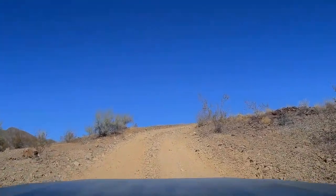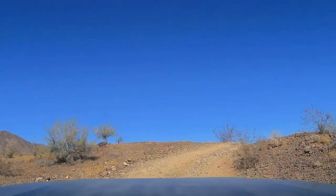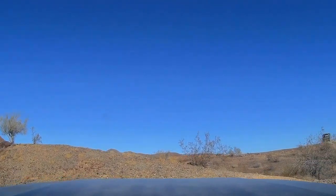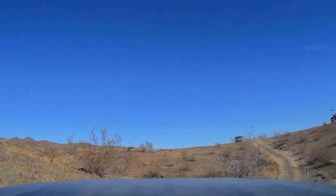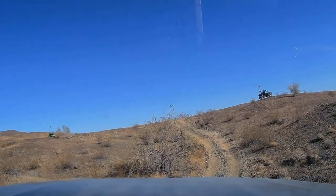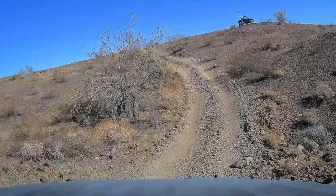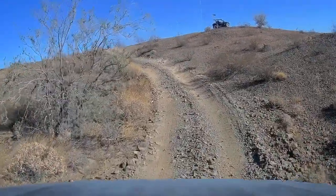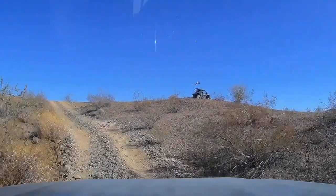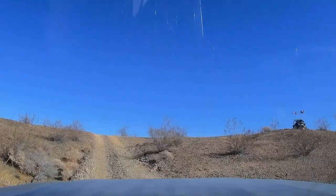This is a lot steeper than it appears in the video, but the Jeep's having no trouble. Slow but sure, it's turning out to be a real Jeep. That was a hairy, sharp turn back there with very little clearance on each side, and my friends are waiting there at the top of the hill to make sure that I make it through that spot. Little did I know that that was one of the easy parts compared to what's coming up.